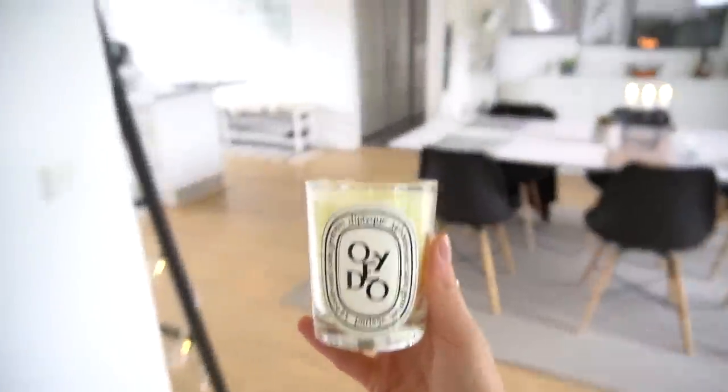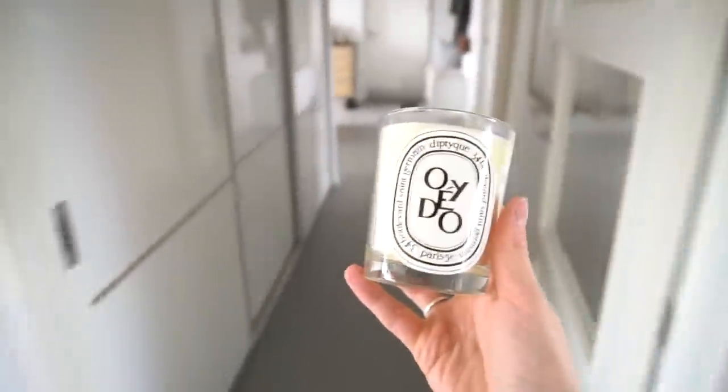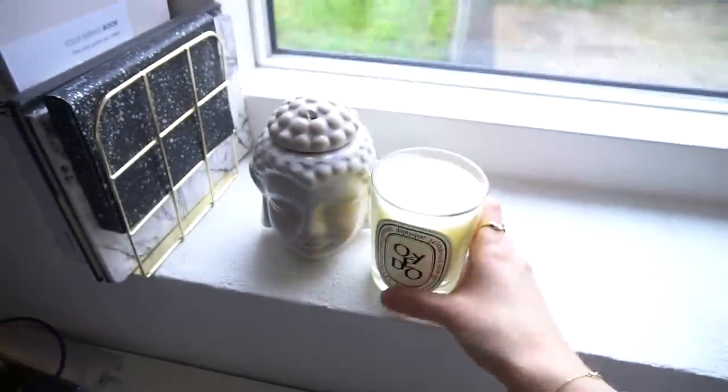I actually think I'm gonna take it to the office because I have a few more posters in here that I'd like to share with you. And also then maybe I could light it up while I'm working. Yeah, I think I'm gonna put it right here in the window.